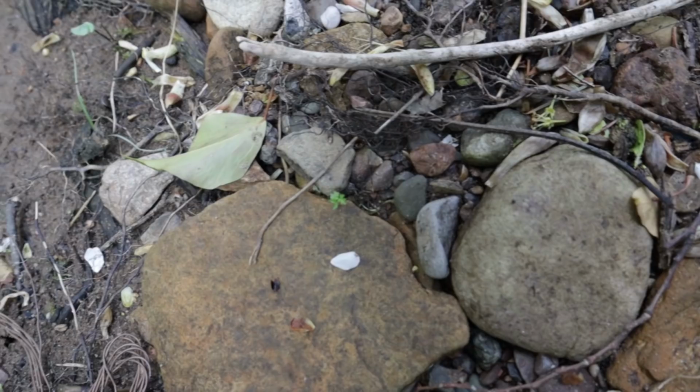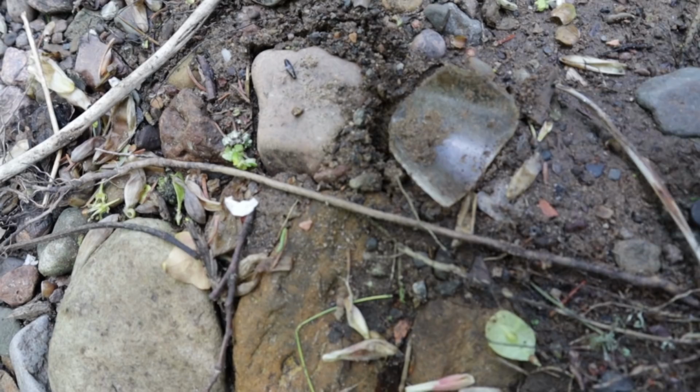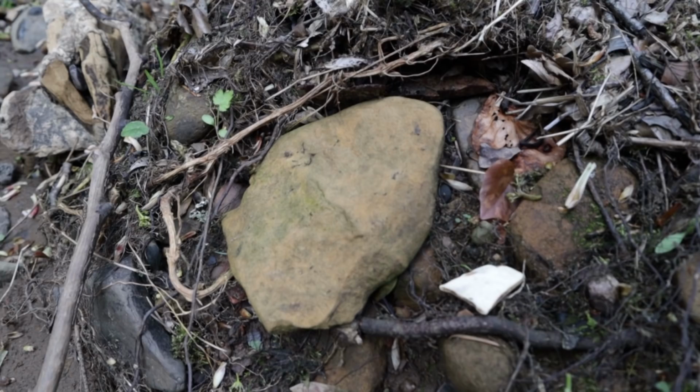Well, no whole bottles yet, but there's lots of wee pieces of glass. Not very frosted, as we'd expect, but some really thick, quite old looking pieces of glass here as well. Just a plain bit.